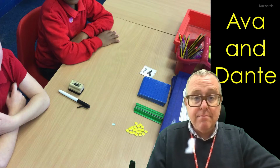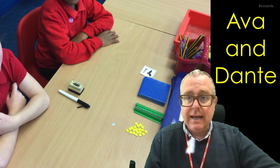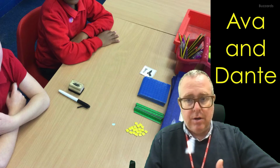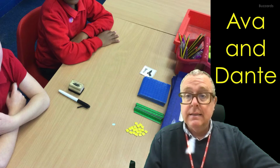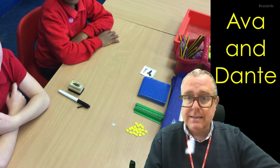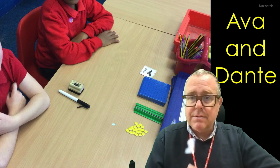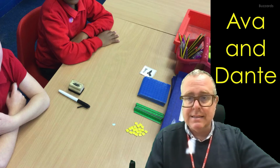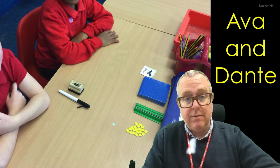Moving on to year three, and in Buzzards class, we've got two people to celebrate this week. It's Ava and Dante. They've shown amazing partner work, displaying the Shows of respect and excellence. They always get themselves ready for learning, as you can see in this picture, ready for their maths lesson, and are able to cooperate and help each other out. They're fantastic role models for the class, and that's brilliant news to hear. So well done both. Can we give Ava and Dante a big round of applause, please? Well done.